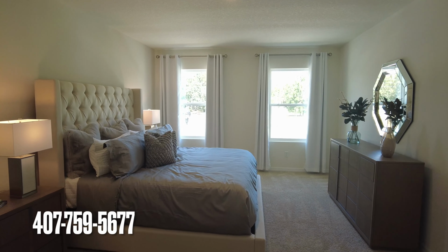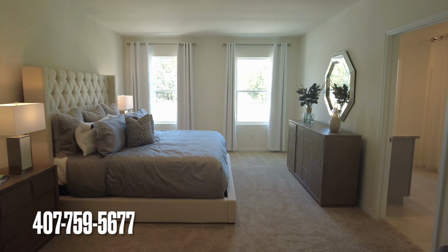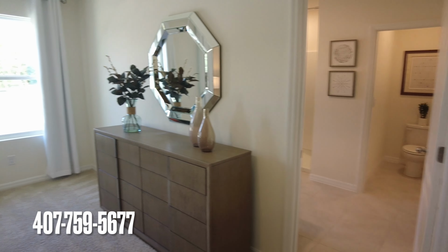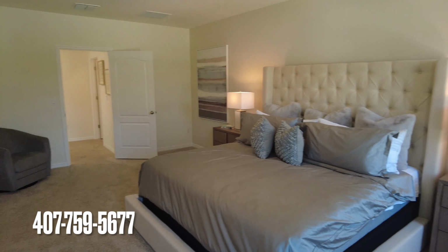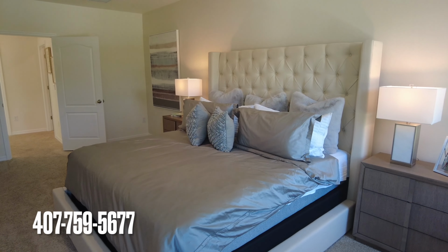Instantly, you're greeted with the master bedroom. Let's take another look. You have a nice little sofa right there. You've got all this space. You've got all this furniture in this room, and you still have a lot of space. You could probably fit two of those beds in here, or maybe three.